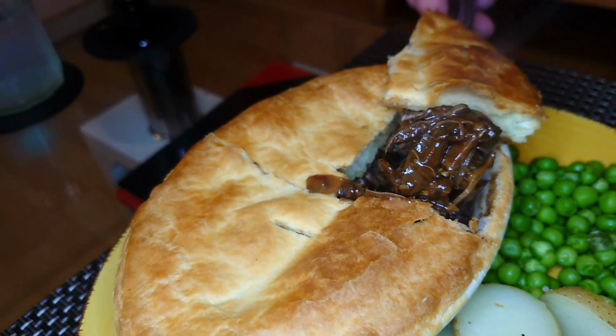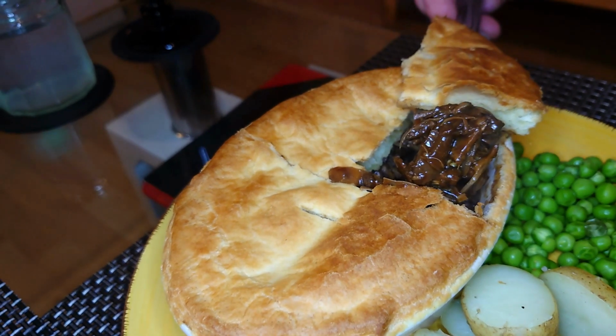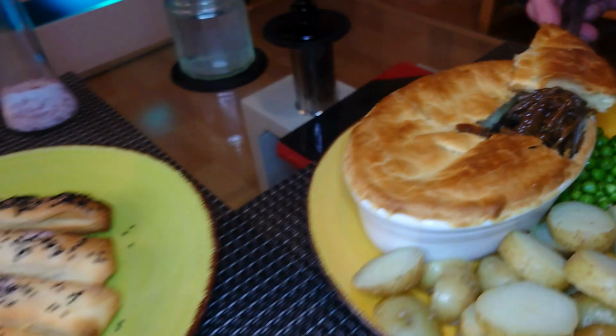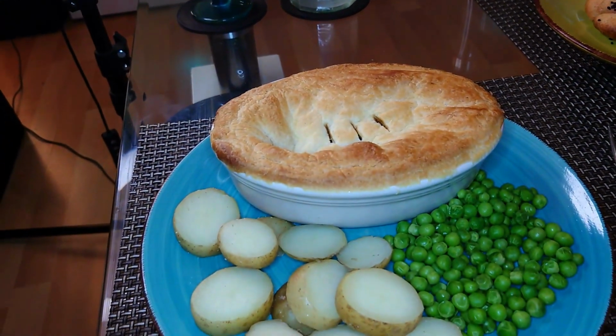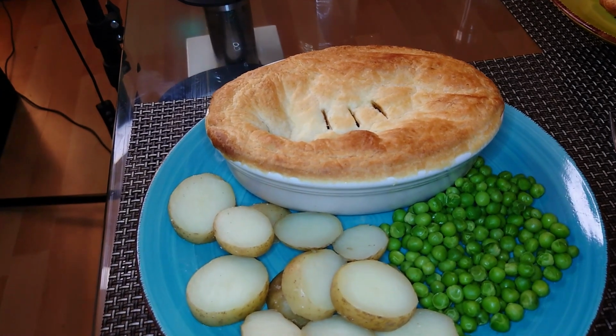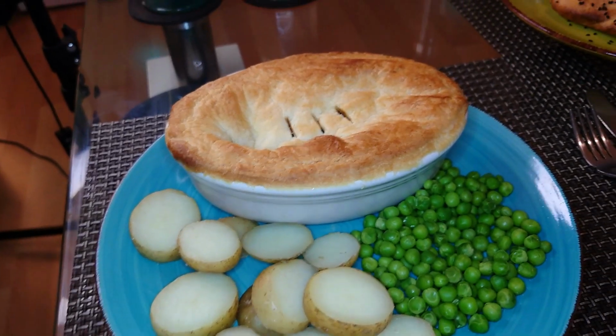We tasted it yesterday and it was absolutely gorgeous. I am going to do a recipe vlog on this at some point, a shortened one. But it's already on YouTube as a live, should you fancy having a look. And might I say it's worth looking at. So there you go, my veganised steak and ale pie with new taters and peas.